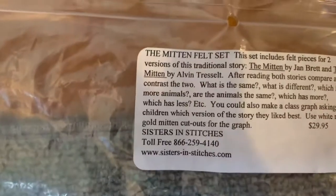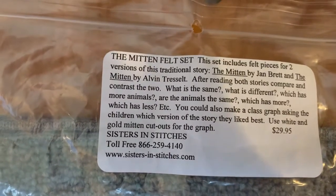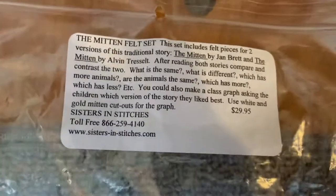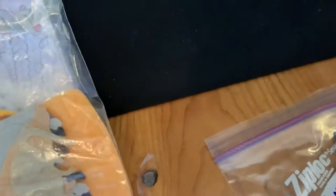Here is another mitten felt set. I have purchased two of them. And it was again by Sisters in Stitches. So this set includes felt pieces for two versions of this traditional story, the mitten by Jan Brett and the mitten by Alvin Dresselt. So you can do a compare and contrast. And so you've got the Jan Brett and then the Alvin Dresselt, and you can have them out showing the differences between the stories, which is really fun, especially for your kindergartners.